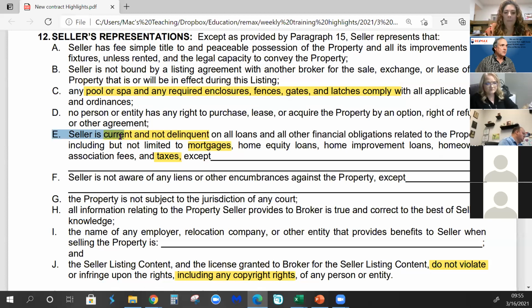By the way, Mr. and Ms. Seller, are you current? Are you current on everything? And when I say everything, I'm talking about your mortgage, your taxes, your property taxes, anything that might have an impact on the property. Is there anything that might cause us an issue when it comes time to sell that property?